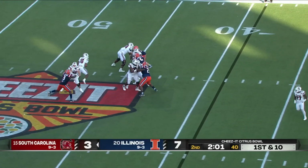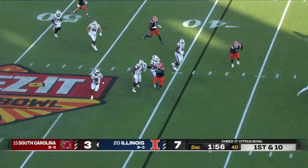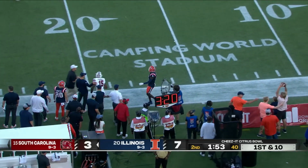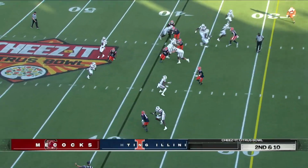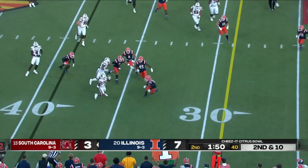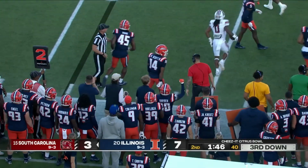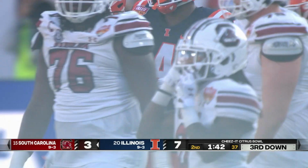Sellers getting the requisite protection again. And now showcasing his improvisational skills and his strong arm. Back to the action on the toss, wide side of the field on 2nd and 10. Going to be a gain of about 3 on the play. Let's call it 4. It was Juju McDowell.